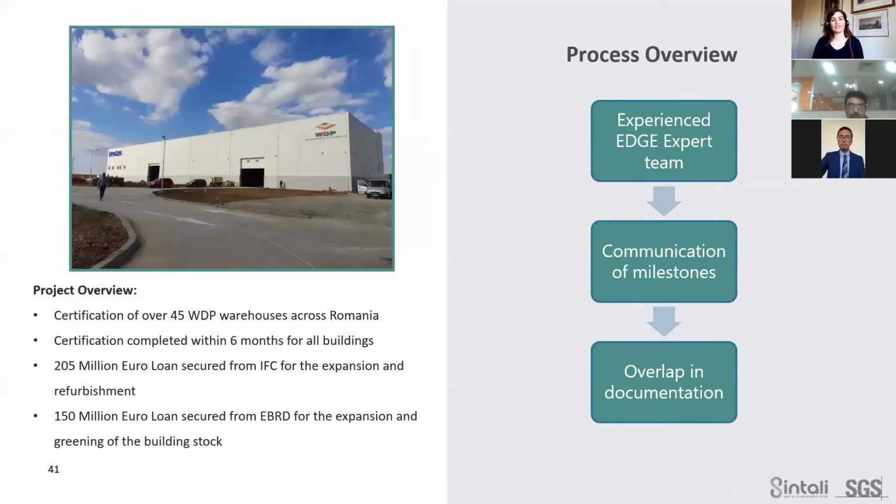A different portfolio project was WDP in Romania, where we certified 45 buildings, and that was done in a couple of months as well. And that again worked because of working closely with a team. Communication of milestones was very important for WDP because they were accessing finance through the Edge certification. And so meeting those milestones was very, very important.